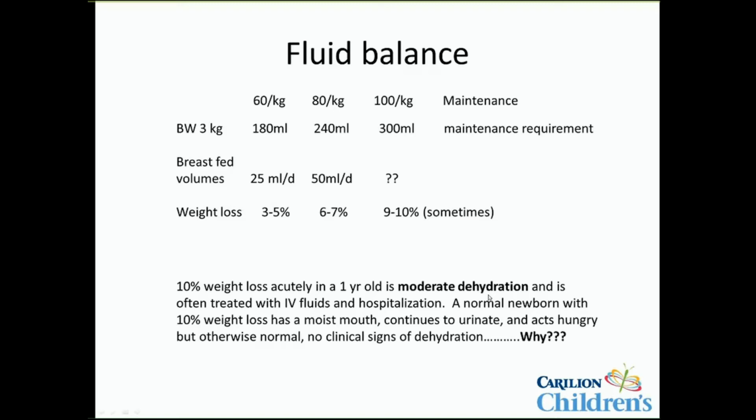So a mother brings a baby in with a history of vomiting and diarrhea and not eating, and on examination, you find the baby's mouth to be dry and perhaps some elevation in heart rate, and the baby is lethargic, and you're worried about that, and you start an IV and put them in the hospital and calculate their fluids, and when you do that, you estimate their deficit for moderate dehydration to be 10%, or if it's severe dehydration to be 15%, and you're treating that baby aggressively.